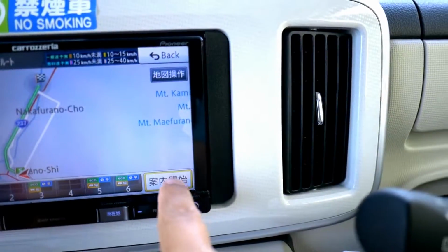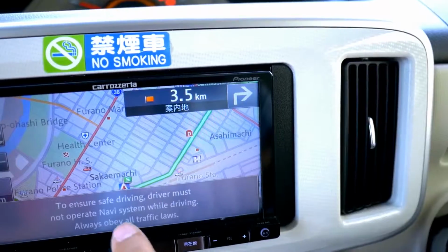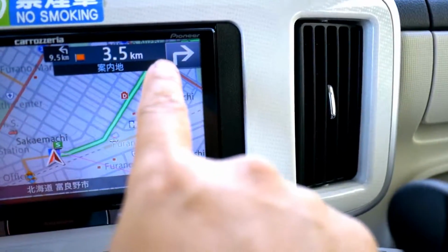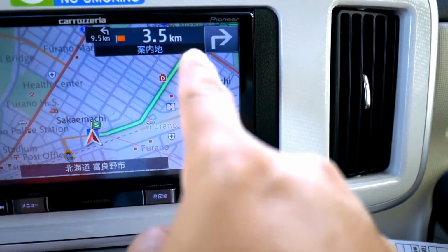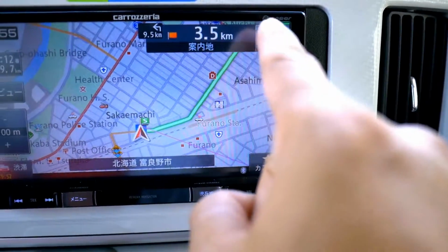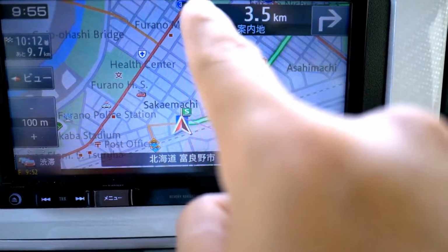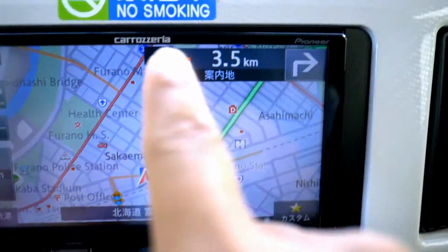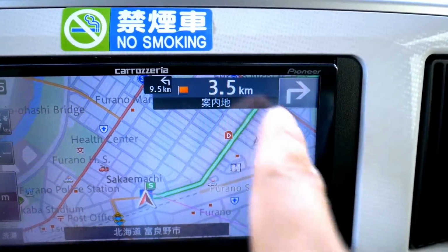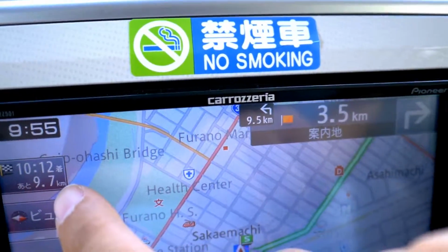This turned back to Japanese again, but sometimes it's English, so the menu is pretty inconsistent. Okay, and in about 3 kilometers, turn right. Okay, there you have it. This portion tells you where the next navigation is that you need to take. For example, in 3.5 kilometers you need to make a right turn, and after this will be another 9.5 kilometers to make a left turn. So these are the next 2 turns that you'll need to take along this route. This is the estimated time of arrival and the total distance.